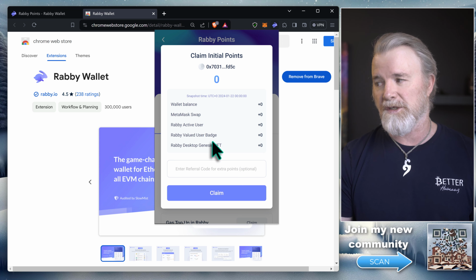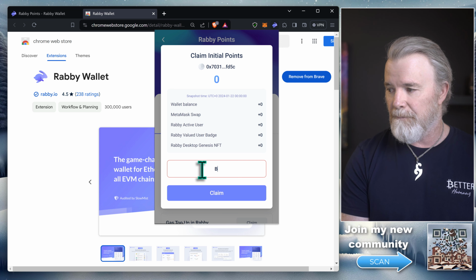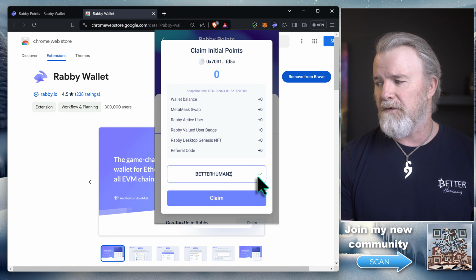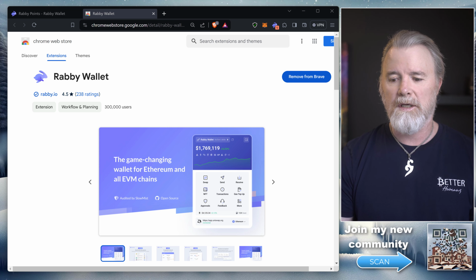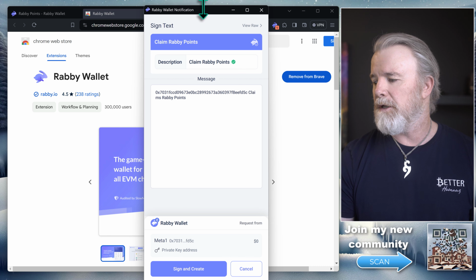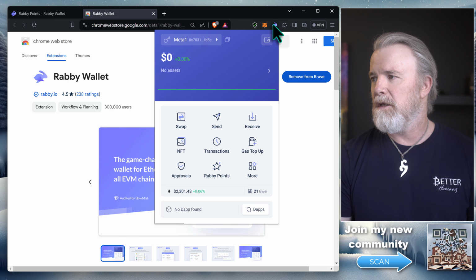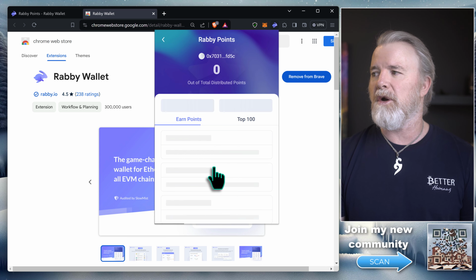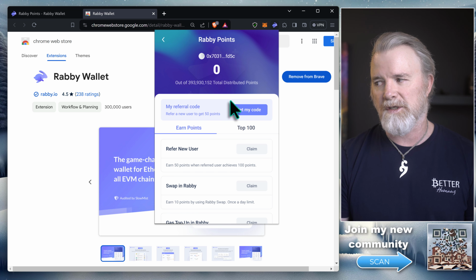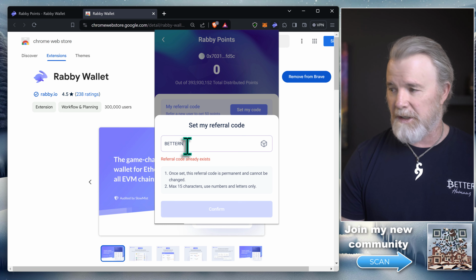If you can click claim, but there's nothing to claim here. But if there was something to claim, and if you put a referral code in here, you could still drop mine in there, or whoever else you want. You can see it'll give you the tick mark and just go claim. It's going to bring up this. Just sign and create it, confirm. Okay, and that's done. And when you come to Rabby, you come to points. It won't show any here at the moment, but now you can set your own referral code. So if you wanted your referral, you just click on set my code. I'll just call it BetterHumanz.